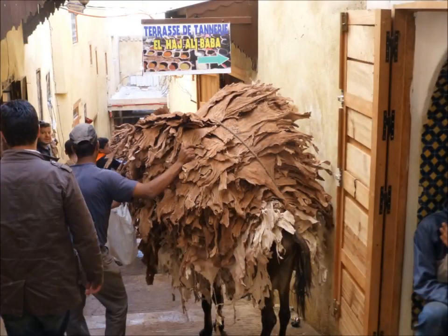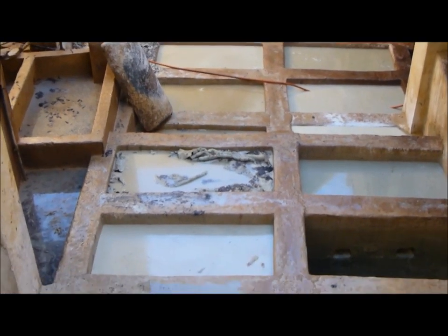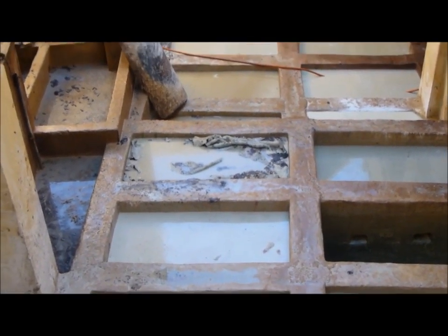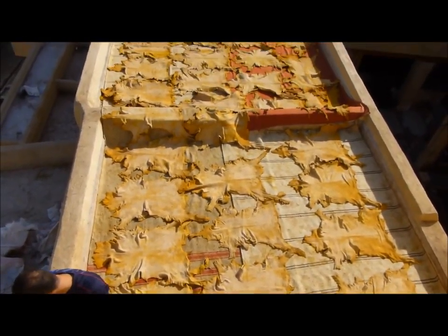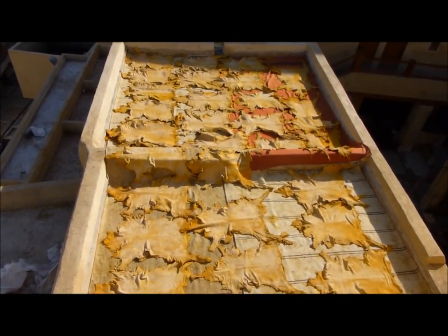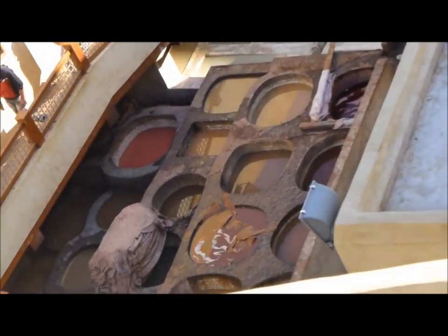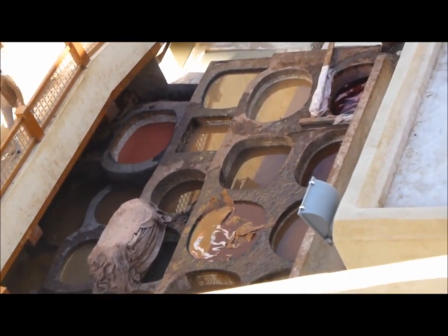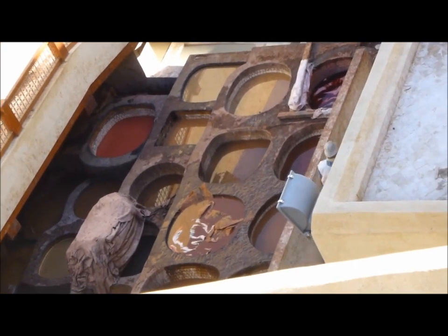Okay. This is the initial cleaning of the hides. These vats have an ammonia derivative. These are goat skins that are being dried, and the saffron is applied to help the process and also give it a better color. You can see some of them with the different colors for the dyeing of the wool of the skins.